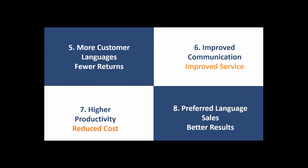Also, with the 5th application I'm going to talk about, really is managing customer returns, reducing customer returns. That impacts on the bottom line, and that's obviously a conversation that you can have with clients. Improved communication and improved service. So simply translating more content and so on can improve customer service.